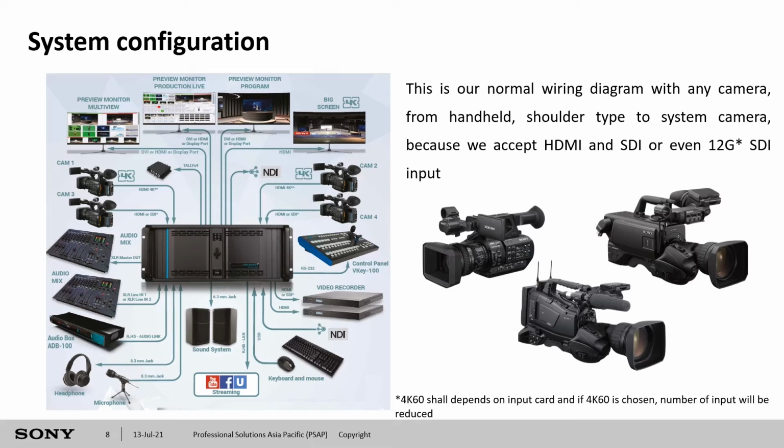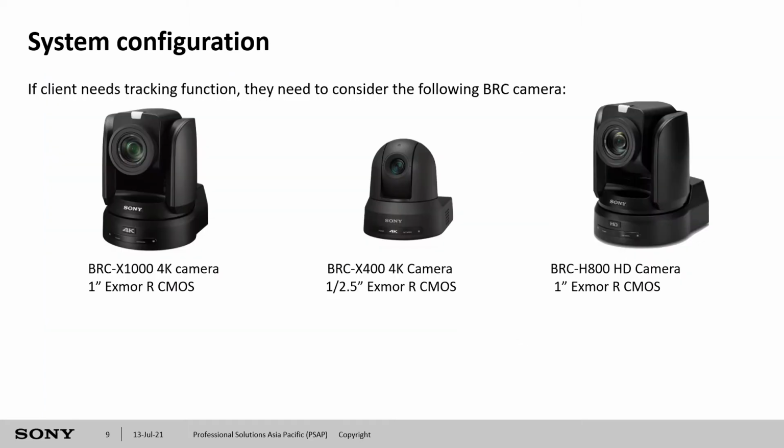This is the normal wiring diagram for any camera to connect to the Redkin system. We accept handheld cameras, shoulder type cameras and system cameras, because we accept both HDMI and SDI, or even if the client is asking for 12G SDI, we can also provide. If tracking functions are required, then clients can only choose among these three BRC cameras.